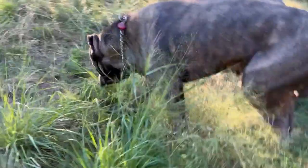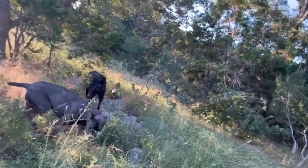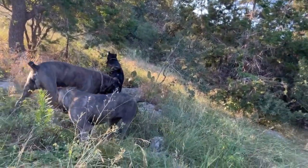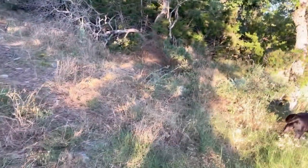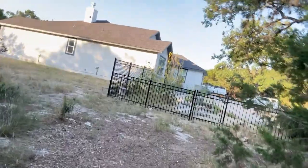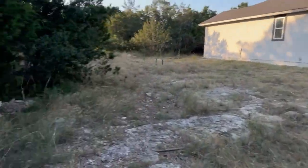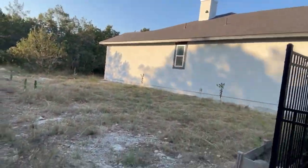Ozzy. Lucia, hi baby girl. Lucia. Man, y'all, best part of the day right here is getting home to my pack. But yeah, I'll show y'all which part of the yard I got done yesterday. Yesterday was Sunday. So I got this little section trimmed up.